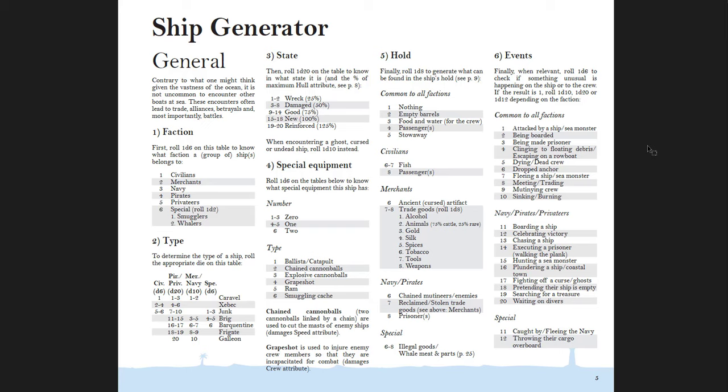You can see what the 6, 7, 8 will be, right? Because 1 through 5 is the same for every kind of ship. But if it's a civilian ship, then it's going to be different. If it's a merchant ship, it's going to be different. If it's a Navy or pirate ship, it's going to be different. If it's a special ship, it's going to be different. So again, the idea is 1 through 5 is always the same, common to all factions, but 6, 7, 8 will be special. I like that idea too. That's something that you could use for other random encounter tables in your own settings. I like that a lot.